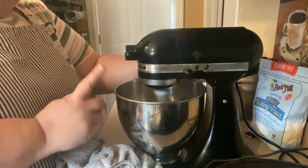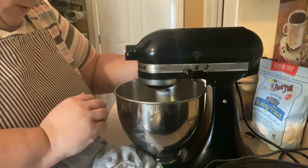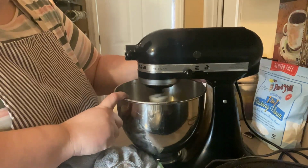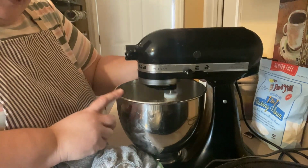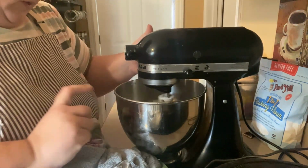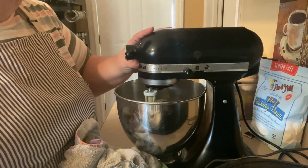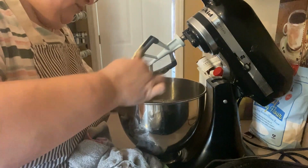You can also add vanilla in here. If you don't want to make the keto caramel like I have in this recipe, or I'll link to, you can also buy sugar-free caramel. I think Smucker's has a sugar-free caramel version where the ice cream toppers are, I think. So you could totally use that if you don't want to make your own, but this is really, really easy, guys.